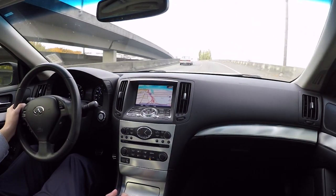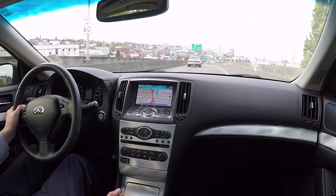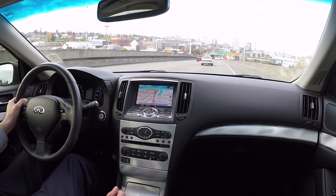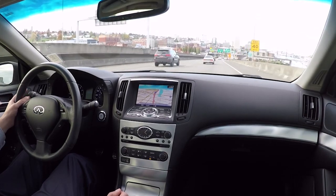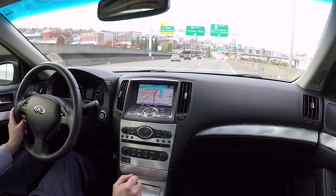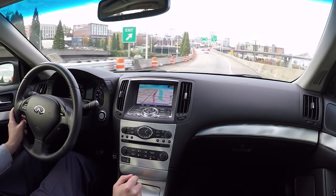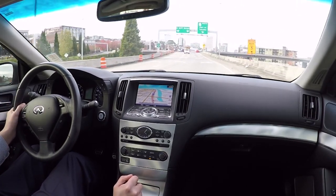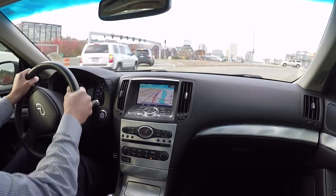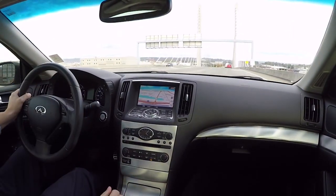And considering how much older it is, this basically design dates back to the 08 model year. Considering how well it holds up to the Q60, it's pretty impressive because we know that the Q60 has a lot of advantages over this G37. But for $15,000 to $20,000, is it worth it to you?